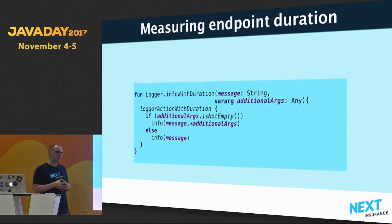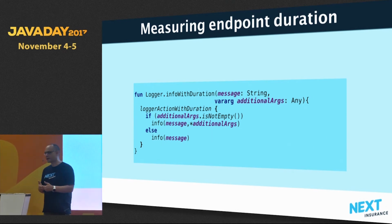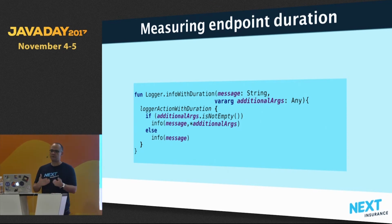And we created a method called info-with-duration, which takes the same API as the SLF4J logger and invokes it, but inside of a Lambda expression called loggerAction with duration. We pass a function to loggerAction with duration, which wraps it with additional data. And how is it implemented?